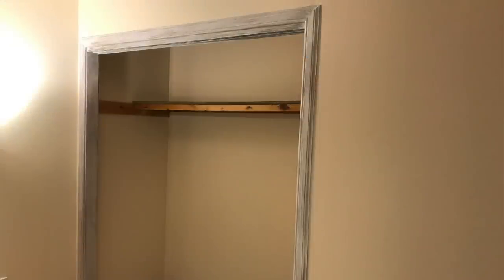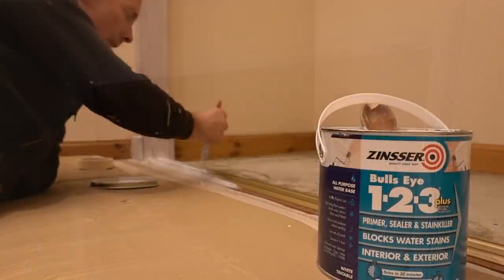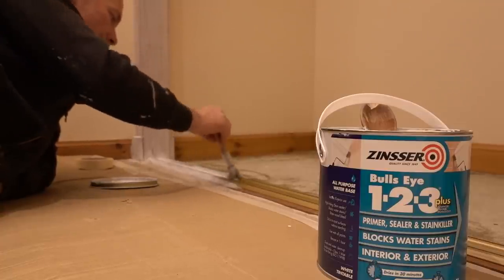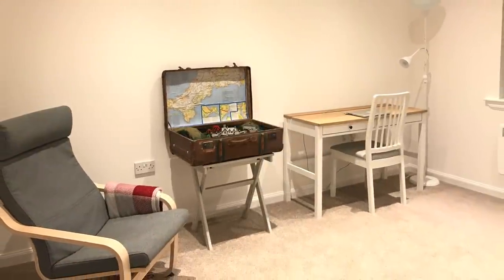The varnished pine took up to 6 coats: Zinsser 1, 2, 3, sometimes 2 coats of that, a coat of undercoat, and then sometimes up to 3 coats of top coat. So it's been a labour of love. I've resprayed the panel heater. The only thing that's new really is the blind, but I am just so, so, so happy with my study.